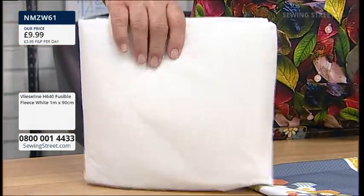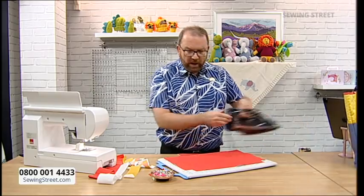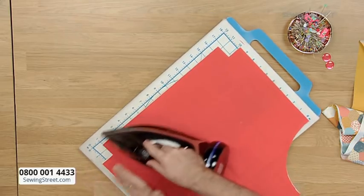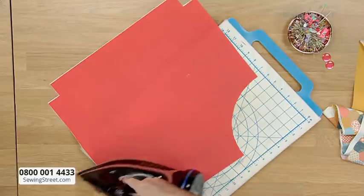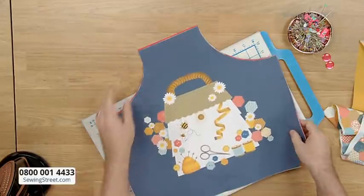Let's do a bit of sewing then, before we get on with anything else. Oh, lovely. We're going to get started already. So, it's over to you. Smashing. What I'm doing now is preparing the outer pocket. My tip is to rough cut the outer pockets first of all. Add on about an eighth of an inch all the way around, just leaving that sort of white fabric.